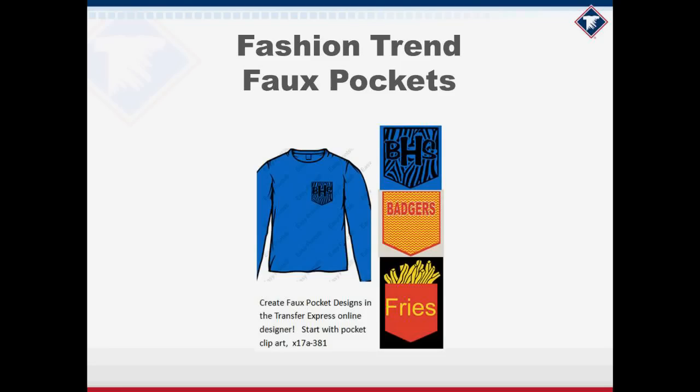For example, you got the BHS with the tiger stripes there, or you got badgers, or you do something funny like fries. You put fries and then stick the clip art there, and now it looks like you got a pocket full of fries. We do have a piece of clip art to associate with the pocket. It's X17A-381. So we would encourage you to go hit Easy View, go mess with the clip art, put together the funniest pocket you can do.